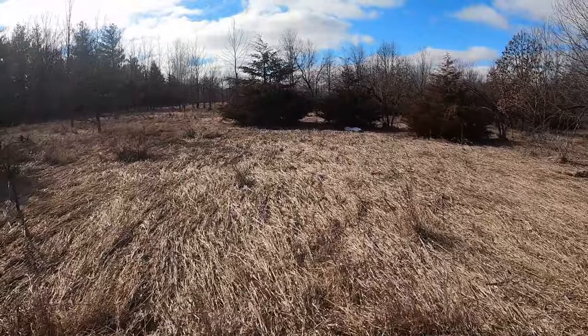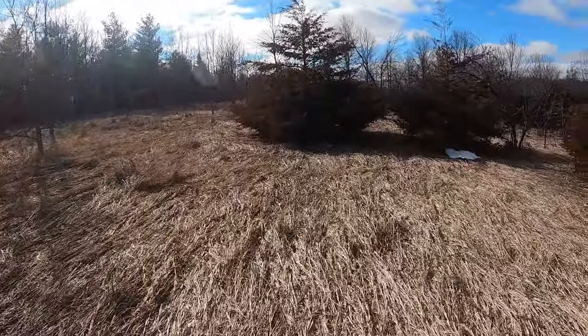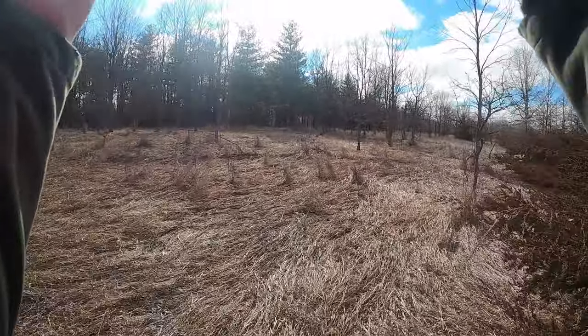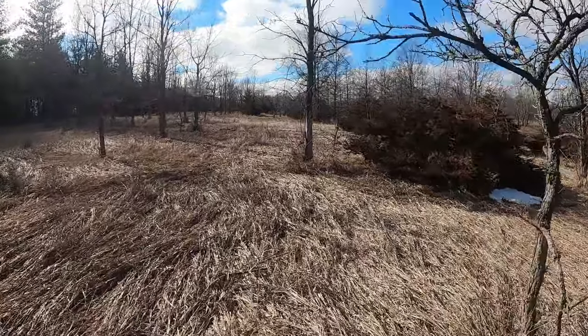Why we get this excited about a deer antler is like beyond me. I'm just ready to just see a huge crown of tines just sitting up somewhere.